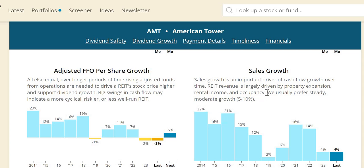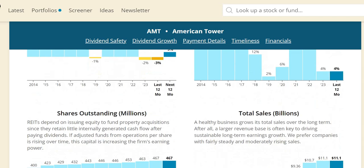In terms of sales growth, we want to see for real estate investment trusts 5 to 10% as steady, moderate growth. We do see it decreasing, although it is very inconsistent. 2023 right at the lower end at 4%, although the last 2 years before that did see strong double-digit growth.